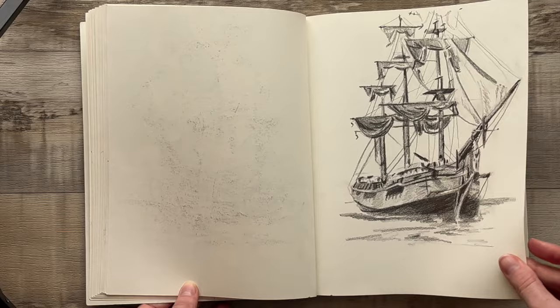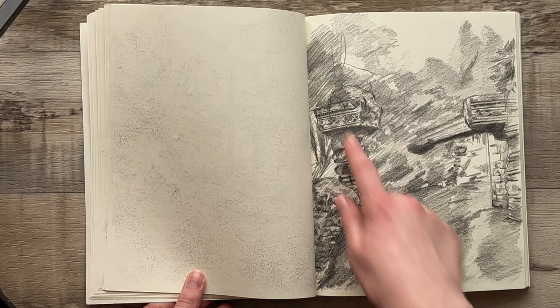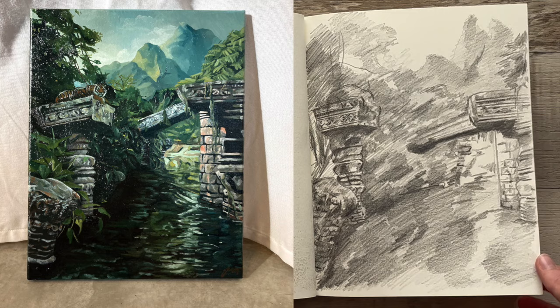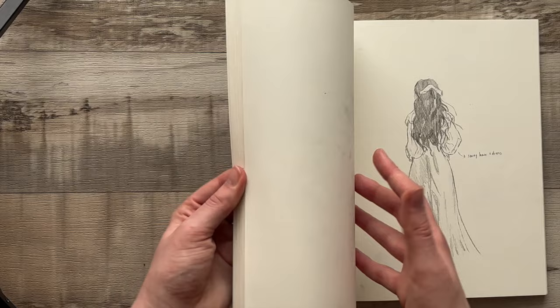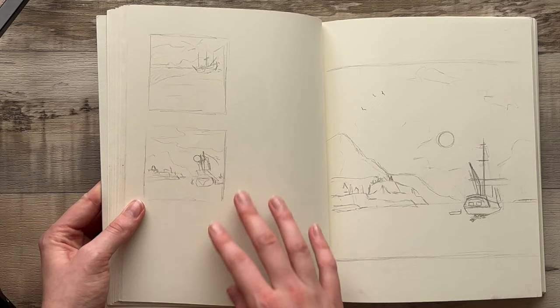Another study for a piece in the same series, again with graphite. I was just basically sketching out tones and where I wanted things to be. There's a figure of a tiger here, and it ended up being this painting here. This was another study for that same pirate piece that was before. I made another pirate piece, surprise, surprise. So I was playing with some concepts here, and then this was what I ended up going with.